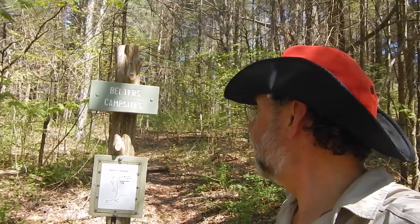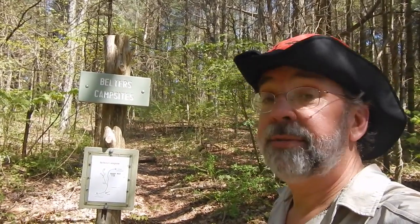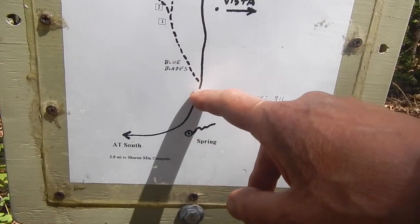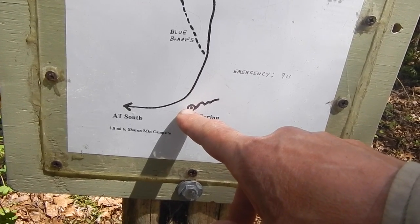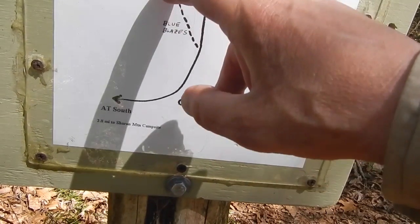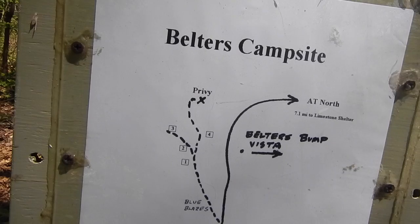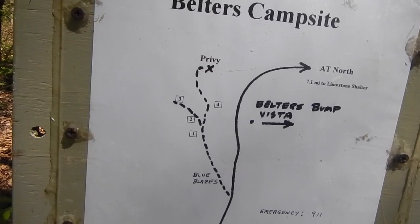Anyway, there's a map, and this one is low as opposed to 8 or 10 feet in the air, so we'll have no trouble reading it. Let's take a look. So we are here where the access trail goes off. The spring is actually south on the AT a little bit and off to the side, and we'll take a look at that. And then up here, there are 4 campsites and a privy. If there's a wash pit, it's not noted here. I'm guessing there is one up there someplace.